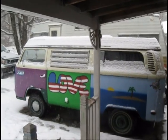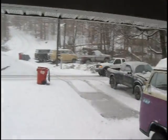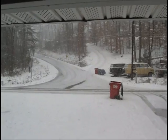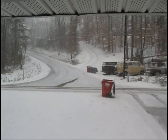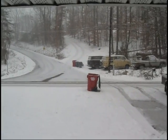It looks like we get to go for another little snow drive here. It is pouring down. We're supposed to get like 3 to 6 inches, so I'm gonna hop in the bus and kind of go have some fun, hopefully.